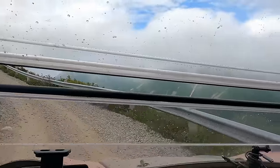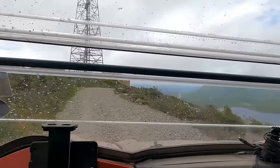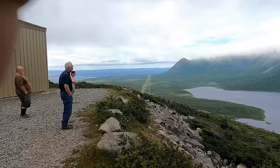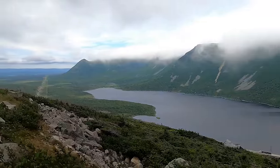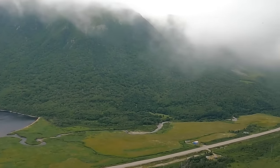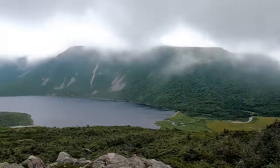Well, we're up at the top of that hill. Sure enough, there's the fog. There's the tower. There's the view. Well, there's the view from up here. And what a view it is. And the wind is blowing really good. This is what we see from the other side of the building.